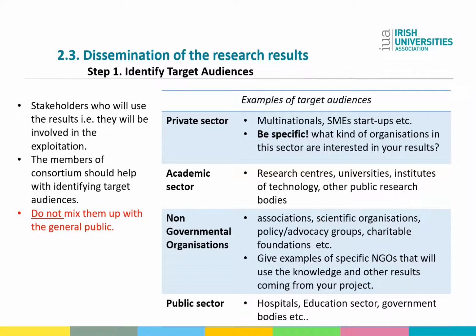So for dissemination, step 1 here is where you should identify target audiences. That is, stakeholders who will use the results to be generated. They will be involved in the exploitation. Examples of target audiences are shown in this table. Do be specific. What kind of organisations in this sector are interested in your results? They can be private sector, academic, NGO, policy or advocacy groups, charitable foundations, etc. Give examples of specific NGOs or other entities that will use the knowledge and other results coming from your project, as well as the hospital sector, education, government and others involved in the public sector.